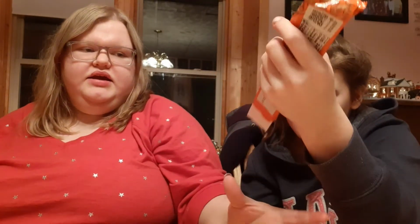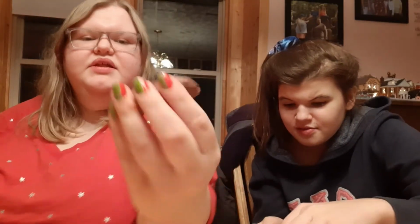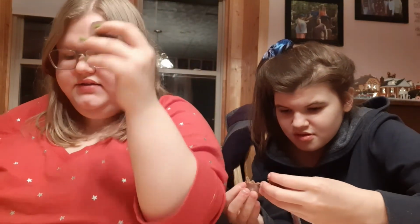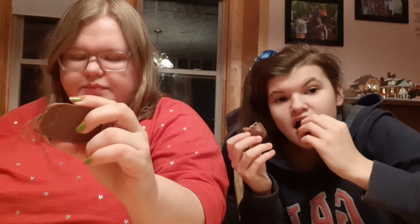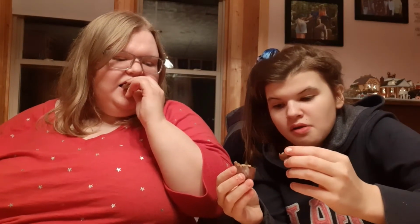Oh, and I got it in a king size, so it comes in three pieces. But this is what the collaboration looks like, if you haven't seen it, and this is what the candy looks like. It's covered in chocolate with a peanut butter filling and then bits and pieces of pretzel, I'm guessing, or nuts. Right, pretzel? Interesting, right? It's so sweet and salty put together.